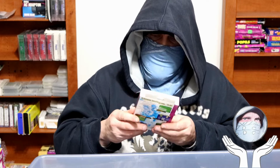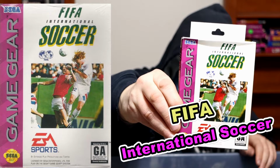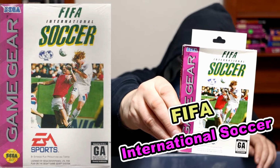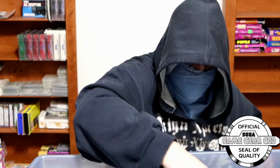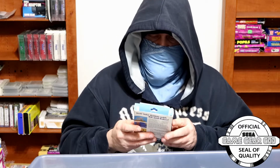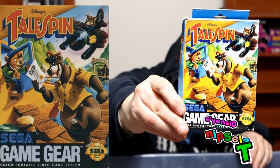We have FIFA International Soccer. Check it out. Lightning fast gameplay, incredible player animations, and FIFA tournament mode make FIFA International Soccer the best sports game ever to hit the road. Quite confident they are in their statements, aren't they? Beat up copy of Tailspin. Disney's Tailspin.